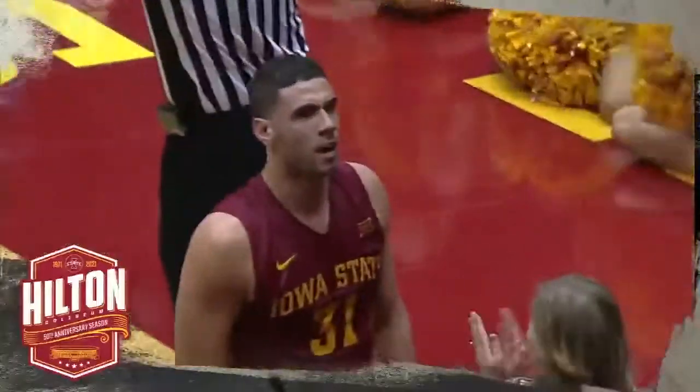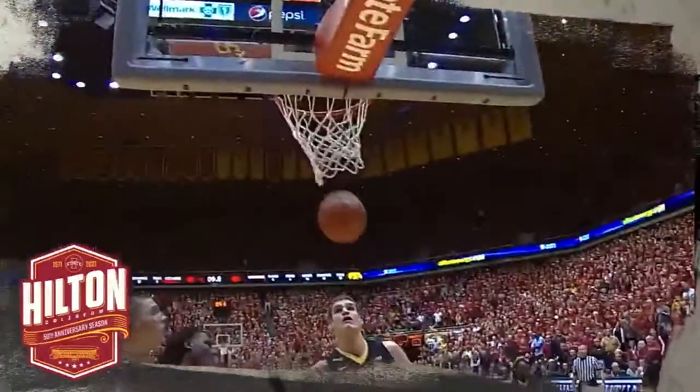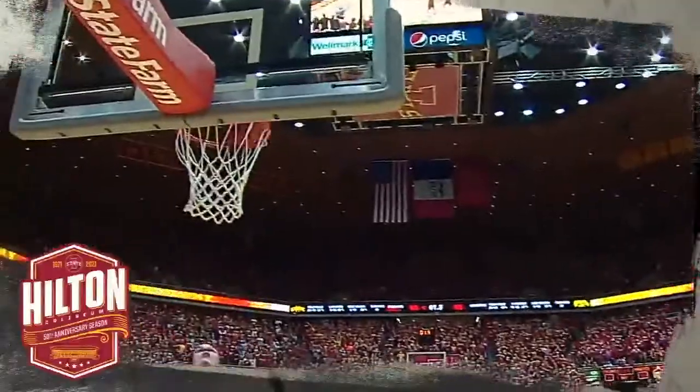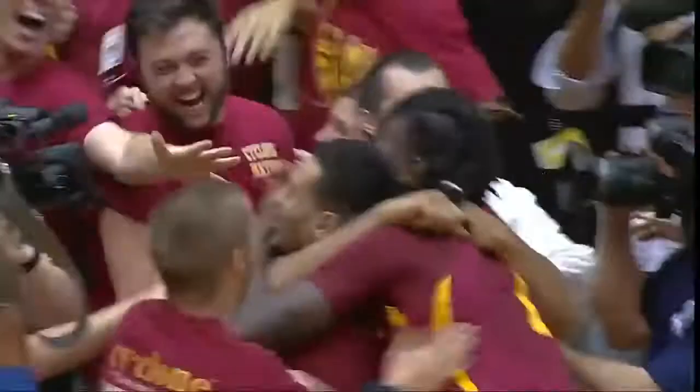Eventually, down just 1 point, it was time for Big Game Tay as Monte Morris floated in a runner with 9 seconds left to take the lead. Iowa's last shot bounced off the rim and out as ISU escaped with a win in one of the most memorable Cyhawk games in school history.